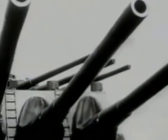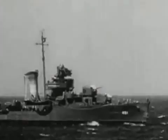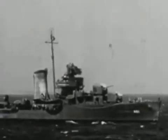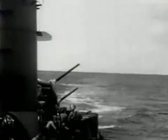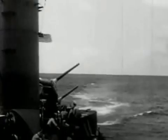The most obvious change in warship design since the Second World War is the physical impression of the ship. World War II destroyers bristled with guns. A typical destroyer would be armed with 4 or more turreted 5-inch guns. And there would be dozens of smaller anti-aircraft guns.